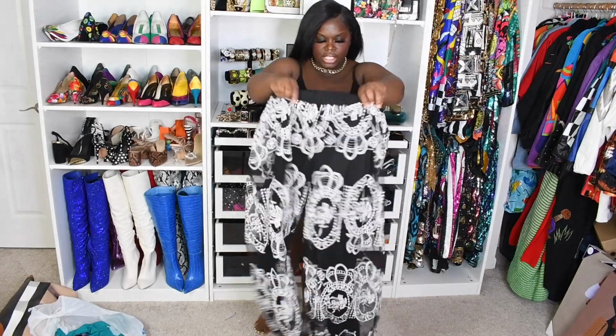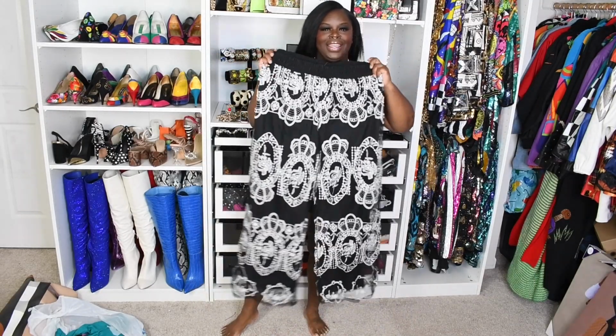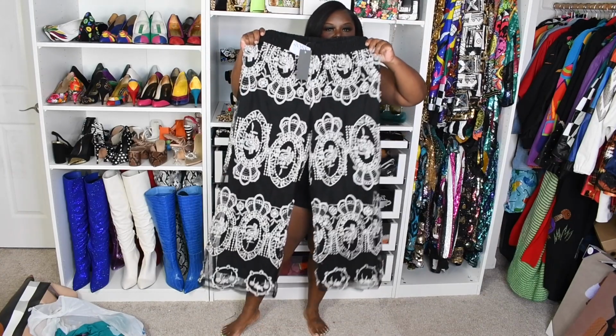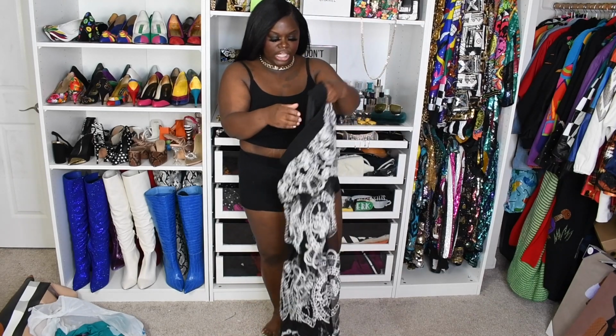All right, baby. This next pair, it's giving luxury. It's giving luxe. Now, I did see that they had a blouse to go with this, like a top to go with this. But I wasn't feeling the blouse, the top, as much as I was feeling the pants. But do y'all see these pants? It's giving luxury. I got these in a size extra large. These were $15.99. Let's go ahead and try these on.